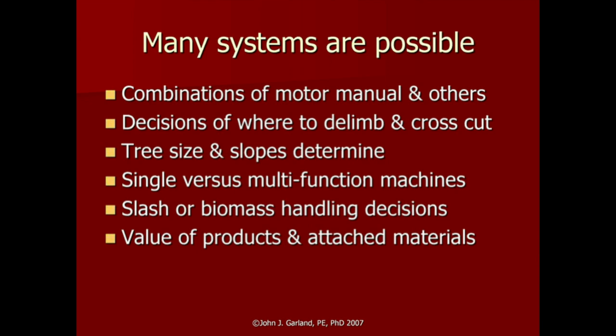We have to make decisions on the slash handling or biomass, as I mentioned earlier, and it always depends on the value of the product or sometimes the attached material. If we're going to do biomass, if we can keep it hung on to something worth some value, we can probably make a system work. But to go out and do biomass alone may not be the way we can make it economically feasible.